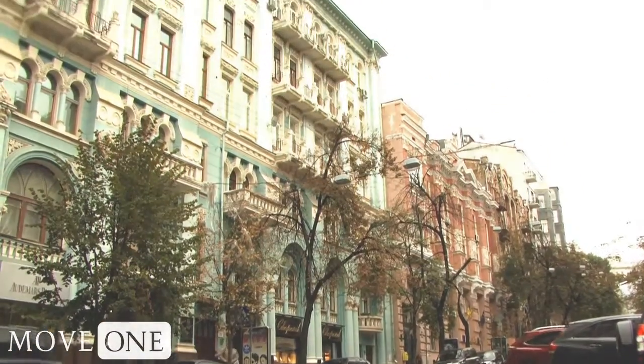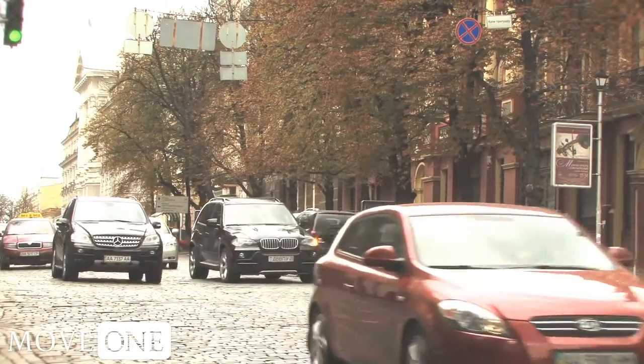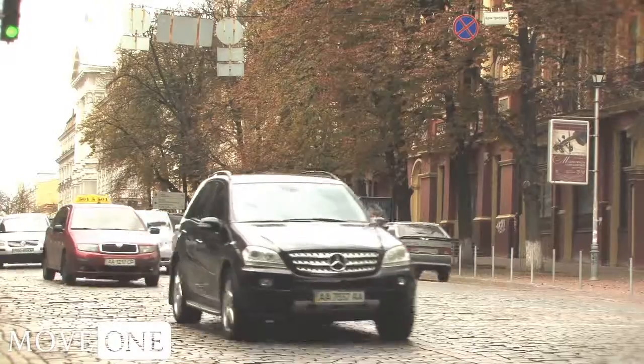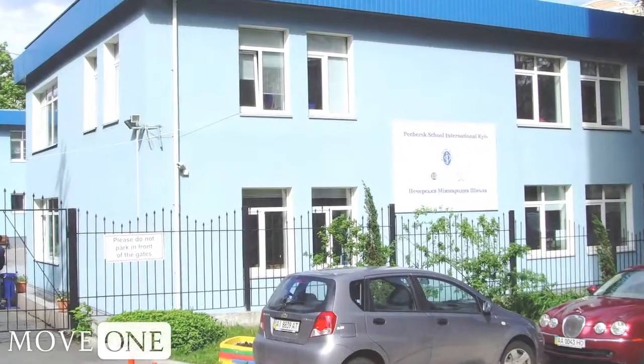The first 2, Pechersk and Holesiv, lie within Kiev's city limits. These highly sought-after districts are leafy and quiet, yet are within a 15 to 20-minute drive of city center life, not to mention the Pechersk School International.